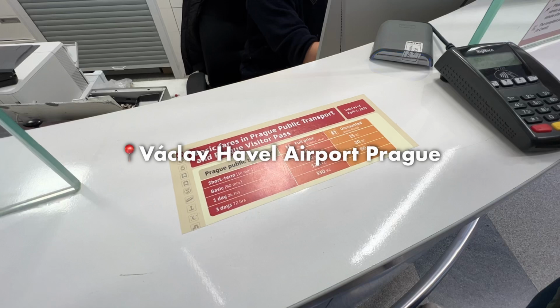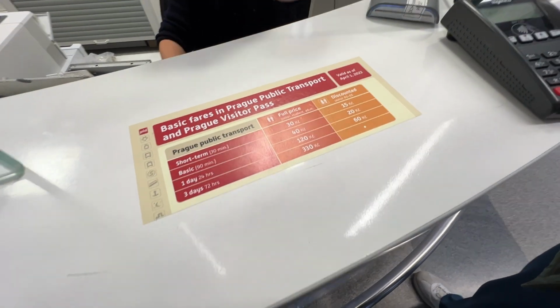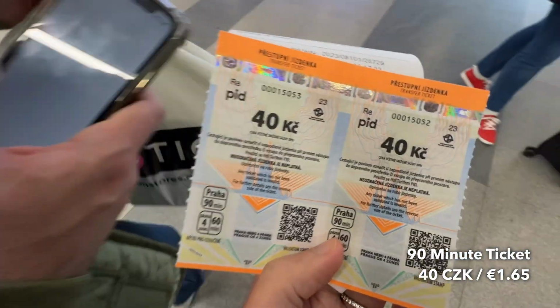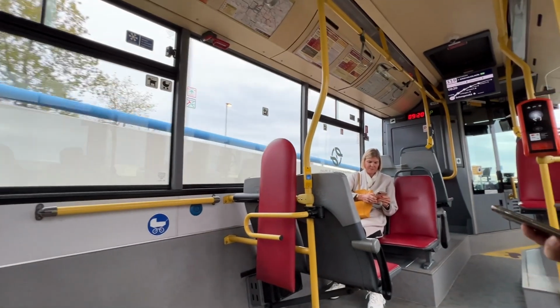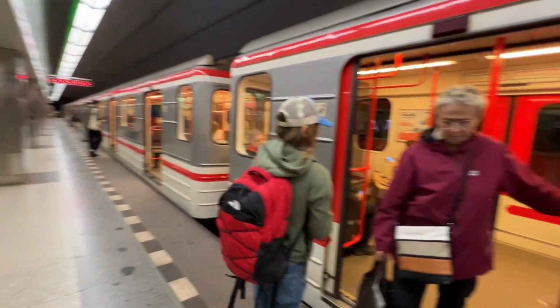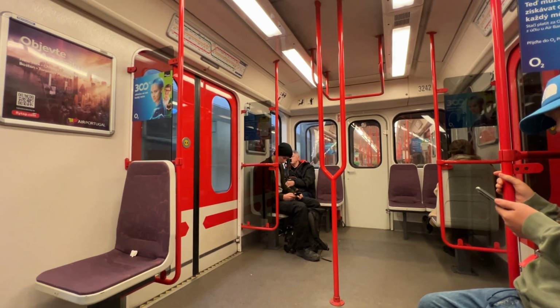Upon landing at Prague Airport, we bought public transport tickets to head to the city center. These tickets offer different time spans: 30 minutes, 90 minutes, 24 hours, or 72 hours, and allowed unlimited rides on all public transport. Prague's public transport system is affordable, efficient, and well integrated.